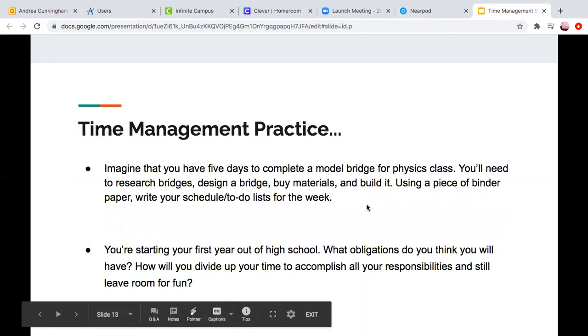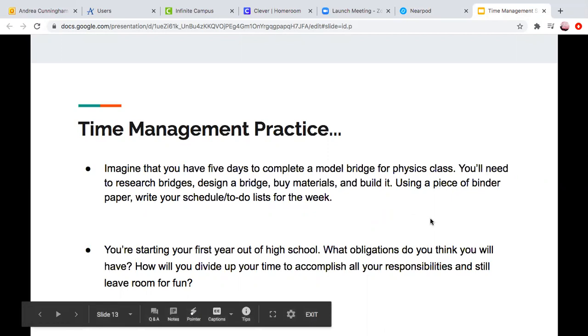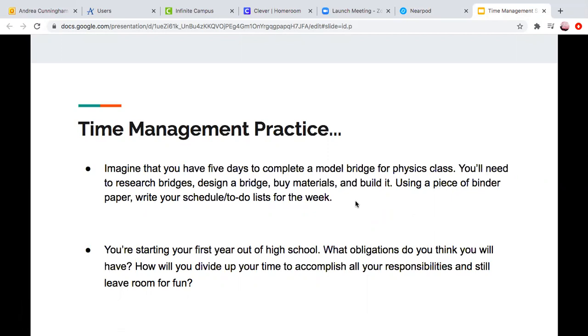So now that you've been given tools to help improve your time management practice, which will in turn help your study skills become more efficient, let's do some tests, see how you feel about these certain practices. Imagine that you have 5 days to complete a model bridge for physics class. You'll need to research bridges, design a bridge, buy materials, and build it. Using a piece of binder paper, write your schedule and to-do list for the week.